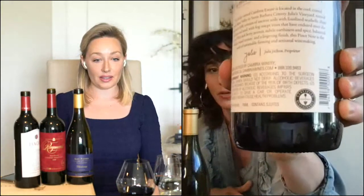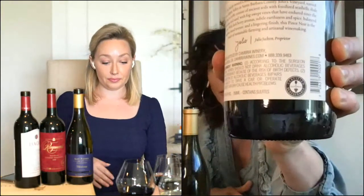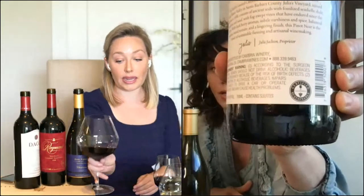I'm going to hold up one of the CCSW labels so that you can see that is what you're looking for on the label.